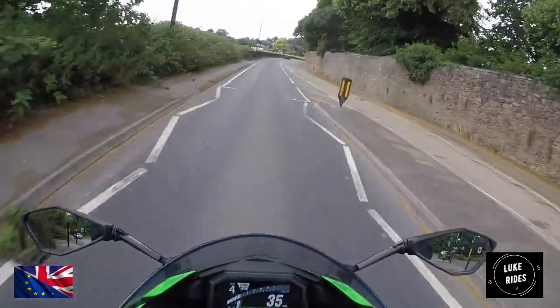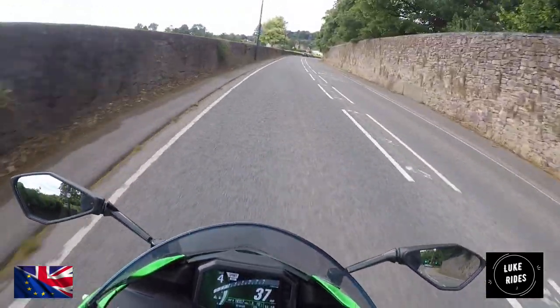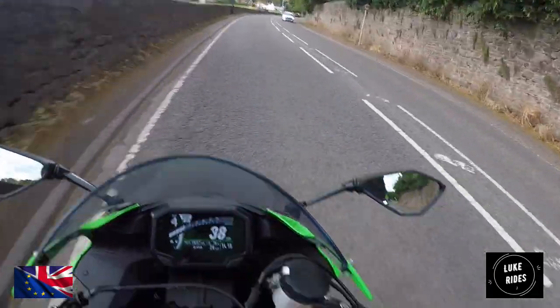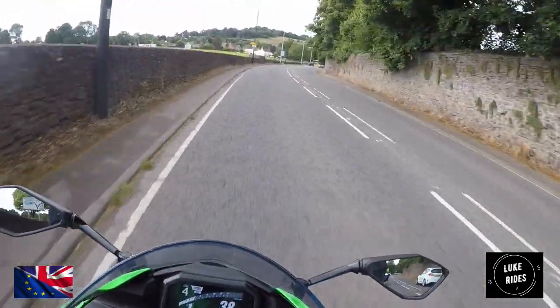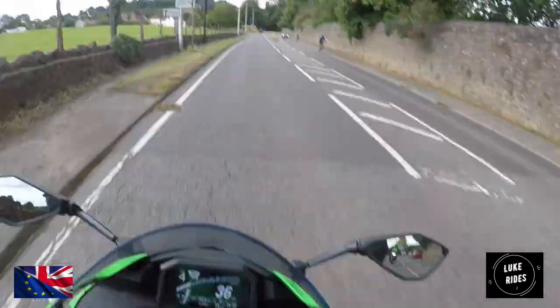Love the little details, so even the front forks, that gold Kawasaki anniversary colours on the forks, really nice. The bike is just super beautiful, really is.